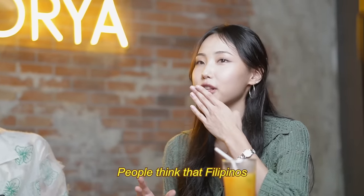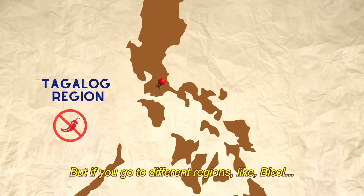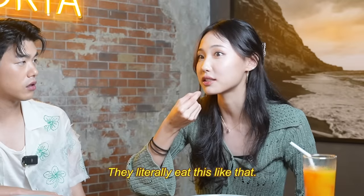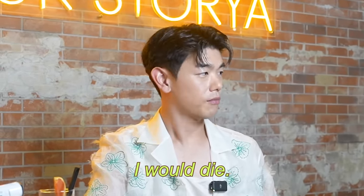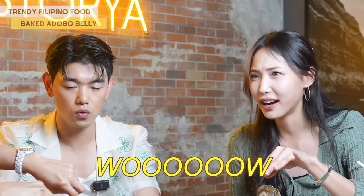People think that Filipinos can't handle spicy food because in Tagalog regions, spicy food is not common. But if you go to different regions, like Bicol, you know the spicy chili? Yeah. They literally eat this, like, they're really good. Bro, no. I would die. I can eat some, but I'm not gonna eat a pepper. Nope. Wow!